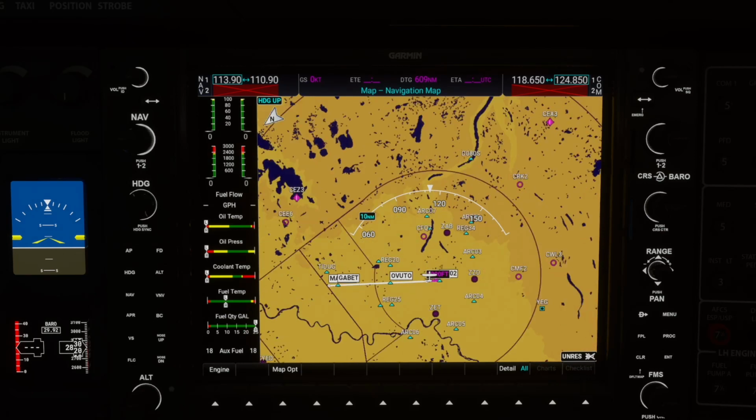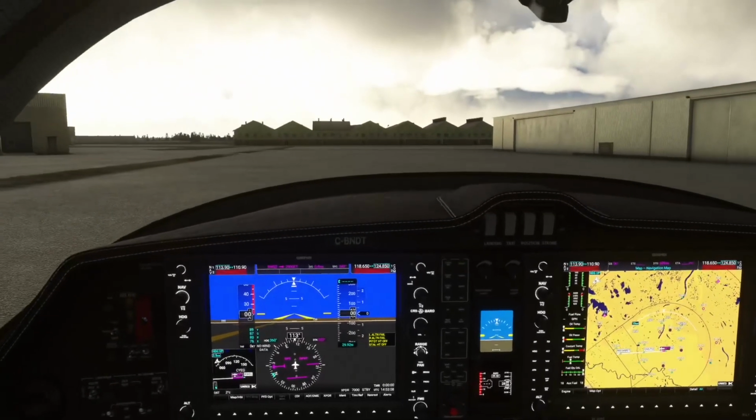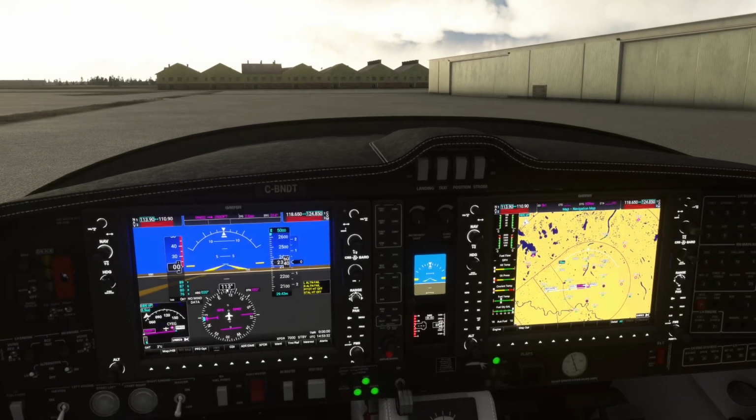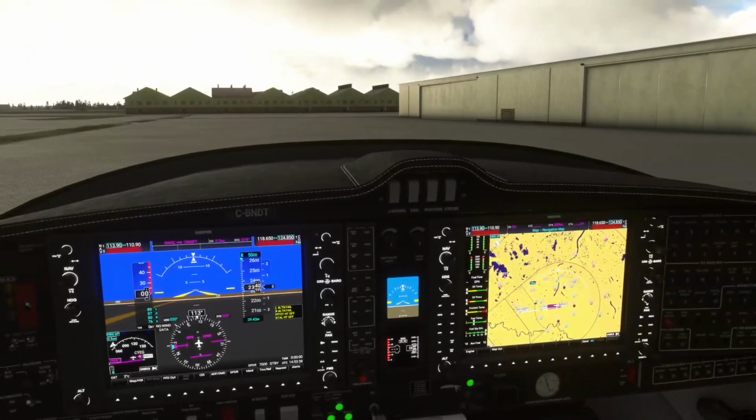So our flight plan is all ready to go. The departure has an assigned altitude of 5,000 feet. So we'll put that in our altitude. Runway heading is 020. I'll just throw that in there as well. And the altimeter, we'll set that. 2943. There we go. I think we're all ready to start, so we're all programmed up. I think it looks good.